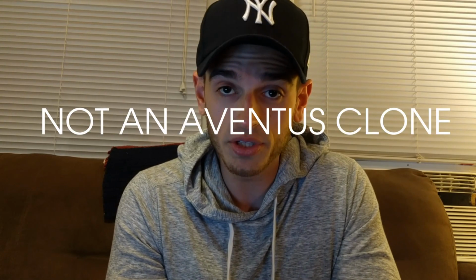This is a smoky pineapple leaf ginger scent. I know where you think I'm going with this. No, it does not smell like Aventus. This is not an Aventus clone, because it also has notes of coffee, green notes, and a little bit of oud in there as well. A lot to it. It smells exactly as I just described to you.